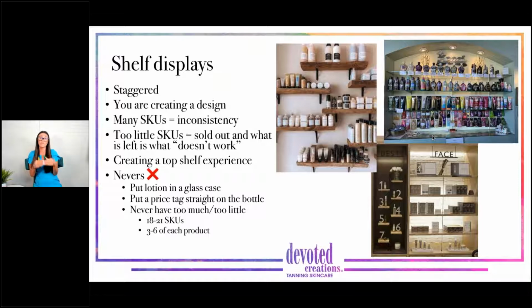However, having too few SKUs can come across as though you're sold out and what's left is the bottom of the barrel, or that you just don't have a lot of product to offer to begin with. So having too little is not always a great thing, and having too much is not always a great thing. You want to be in that sweet middle section. And then, like I said, you are creating that top shelf experience.